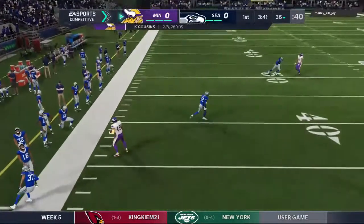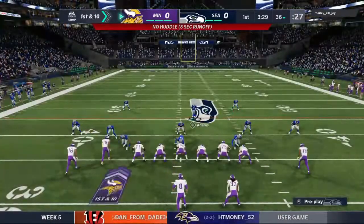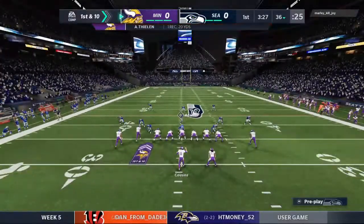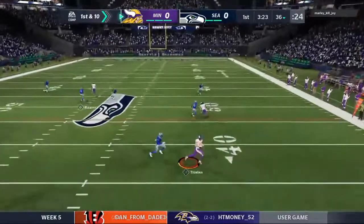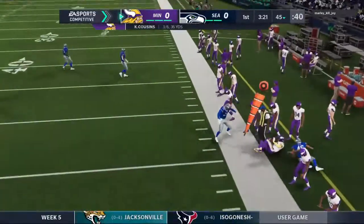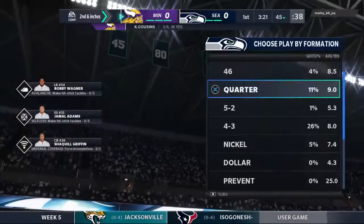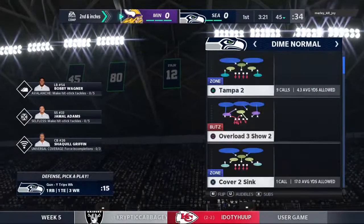Open man is Thielen. It's complete. Complete to Adam Thielen with his first catch, and it's a first down. First down, Minnesota. Cousins again. That's complete to the receiver, Thielen, and he's going to be out up around the 45-yard line. Another nice gain. That's now 30 yards between those last two plays.